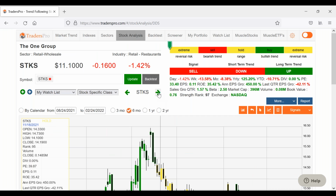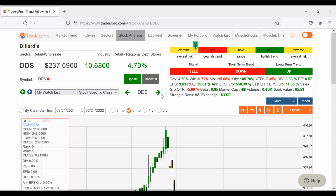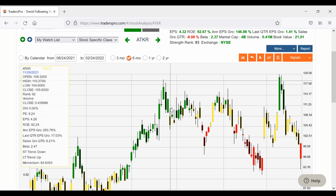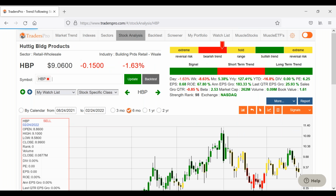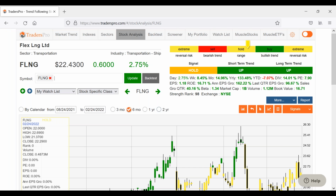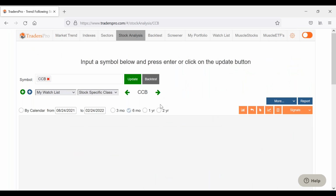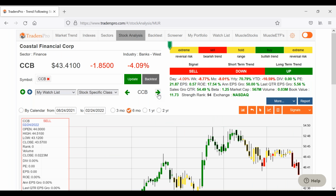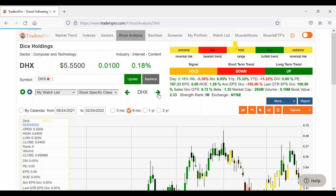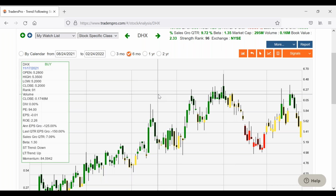I'd probably stay away from retail. I see just too many headwinds in those stocks right now. Especially when there's others that you could probably consider. Murphy looks pretty good, although a little bit of a bearish candle today. It's not too bad.